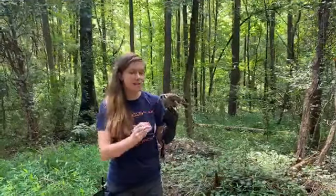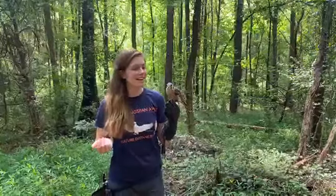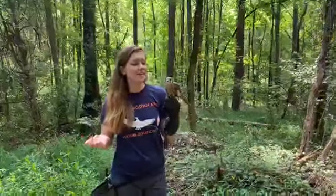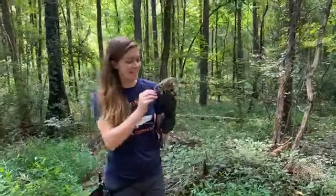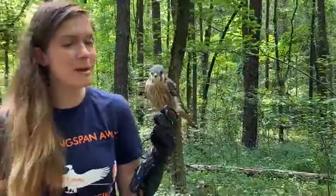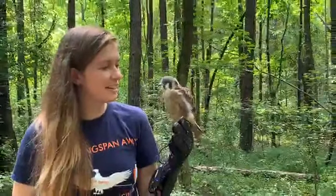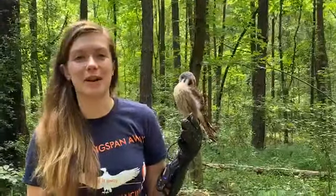This is Val. She's also one of my favorite birds that we have here at the center. So any chance I get to show her off and take her out is always a good chance to really appreciate these birds. So Val the American Kestrel has a lot of cool different adaptations to allow her to be successful out in the wild.